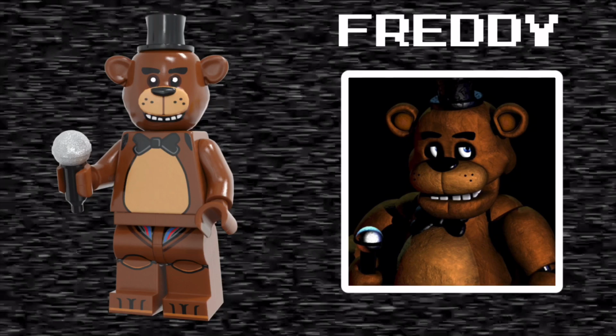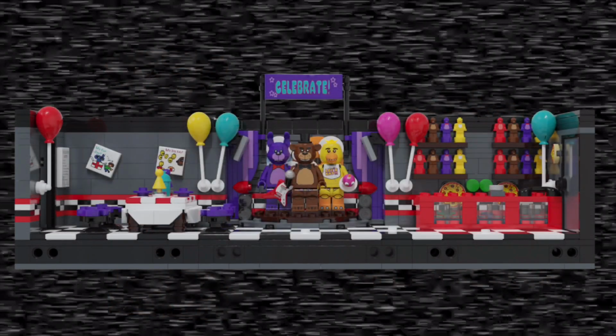And that's a wrap on the minifigures. Now let's go ahead and take a look at the build. And here we have the show stage, the dining area, and the prize corner. This build has 3 modules so you could connect 3 buildings to it.